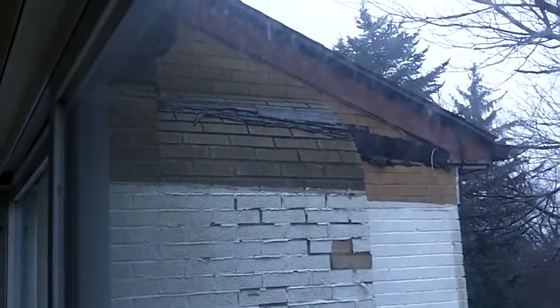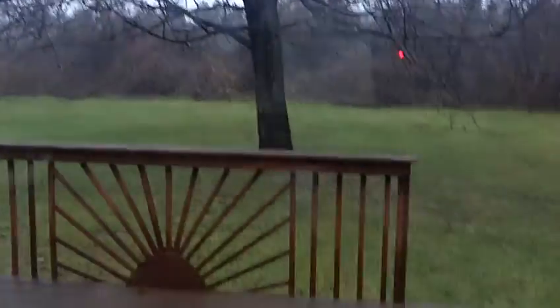While I'm looking at it, you can kind of see from the outside there used to be probably like an awning that would extend out over the deck, and that's got heavy tar, and on the back side of the house it's exposed wood, so that's kind of one problem.